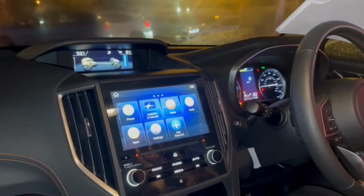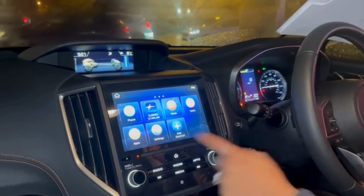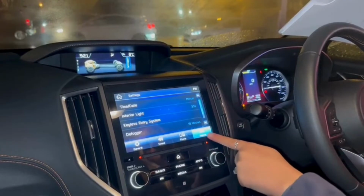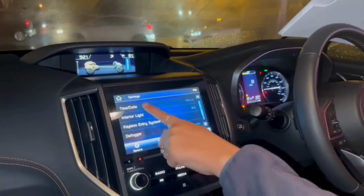So again, on your XV here, on your main screen, you'll want to go to settings. There'll be a few different icons at the bottom here: general, sound, phone and vehicle. The one you want to click to change the time is vehicle, and the first one at the top, time/date.